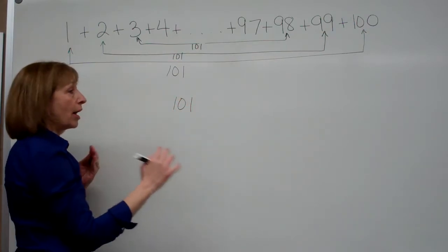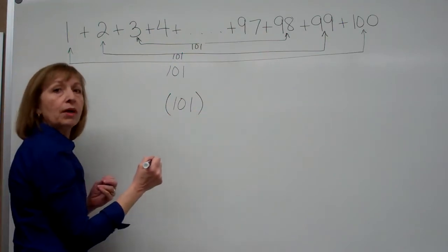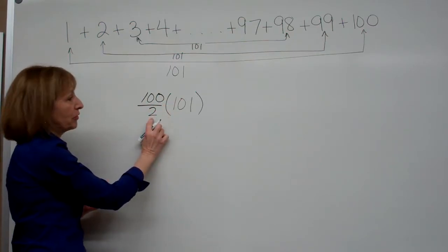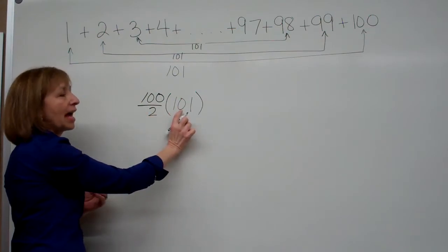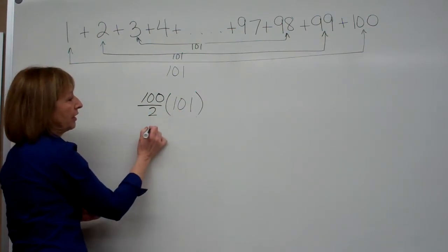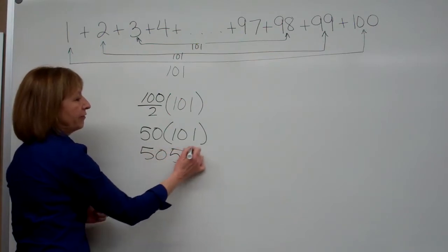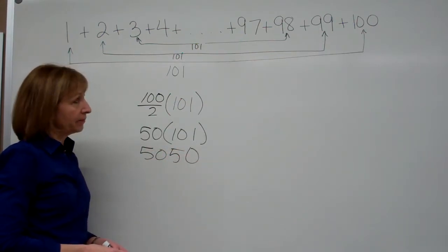And since there were 100 numbers, he needed to take that 101 total and multiply it by the 100 numbers divided by 2 because he took the numbers in pairs. So he actually had 50 pairs of numbers that gave him that total of 101, and when he took 50 times 101, he got 5,050, wrote it down on his slate, and that's actually the total that it should be.